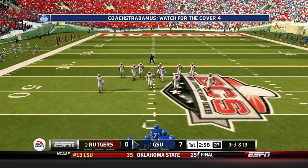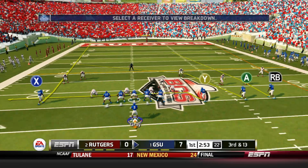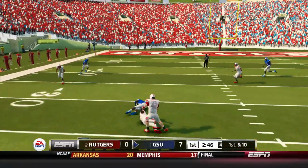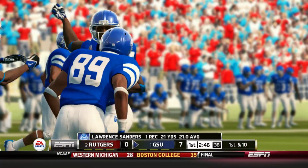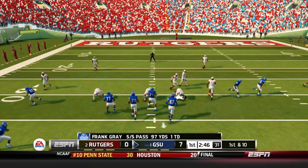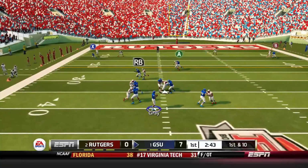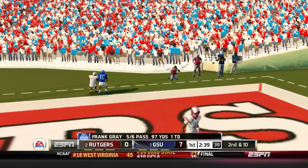From their own 47-yard line, it's third down. Defensive coordinator anticipating this five-wide set, and he comes in with his dime package. Quick throw, excellent open field tackle. So an empty backfield with five wide receivers. Steps up. He's looking for six. The defender had his hands on it, but it's incomplete.